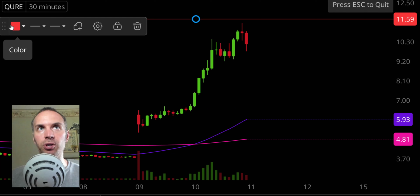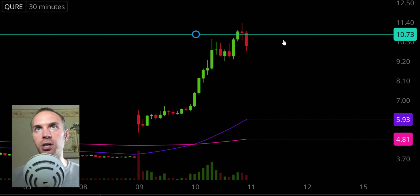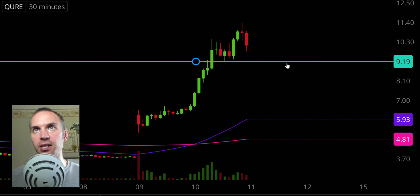So first level of support is what I would call the ideal level. I mean, if you say, hey Clay, what would make this chart look the absolute strongest moving forward? That would be if the price can stay right up there above $9.20. Now, don't get me wrong, if the price falls below $9.20, I'm not saying the entire chart is epically destroyed or anything like that. But if the price could manage to stay above that level, that would certainly be a very impressive sign of power moving forward.